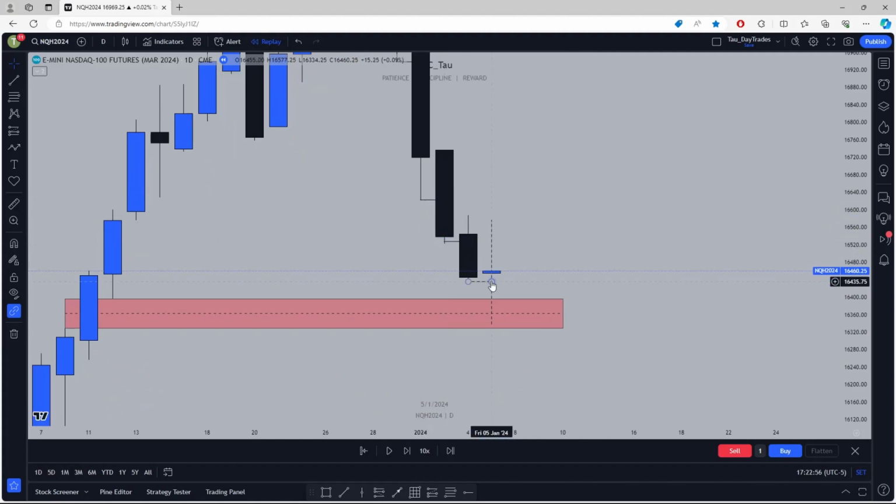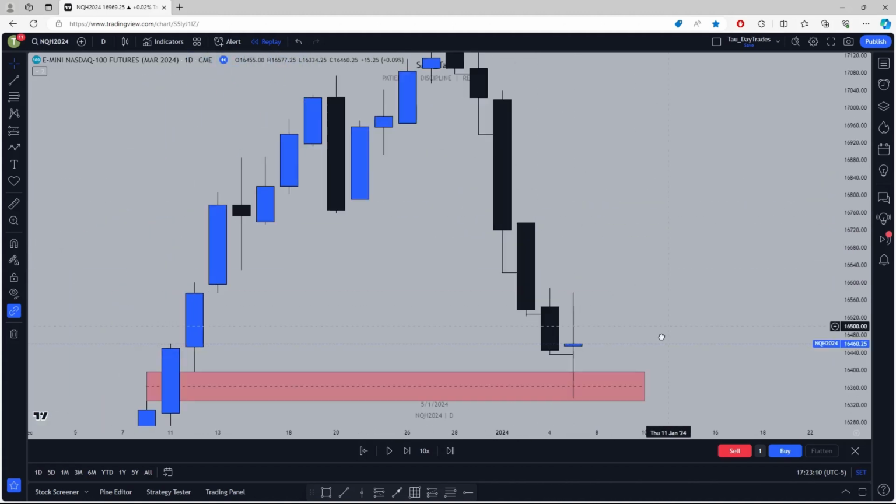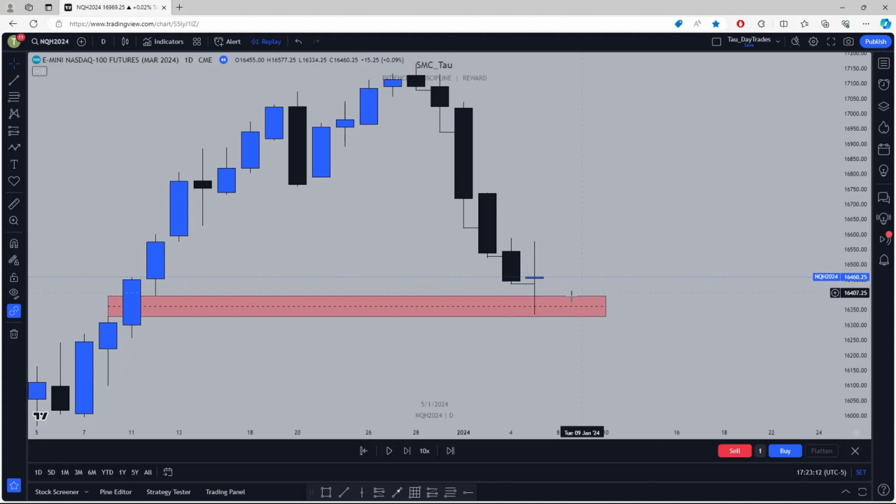It didn't. It did wick lower. It did go for about 120 points, but it did not close below this Thursday's low. So this for me is a reversal pattern. This is signaling a bullish candle on the following trading day. That trading day being Monday.